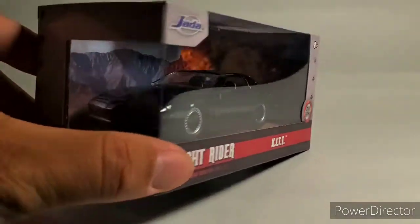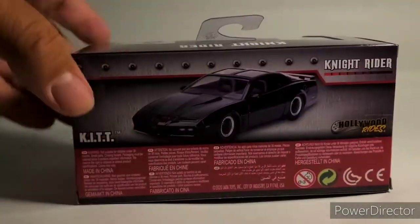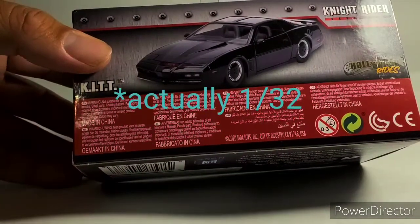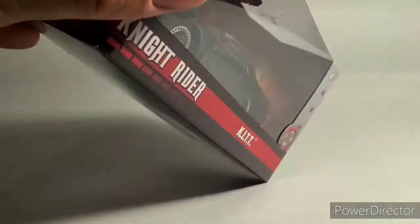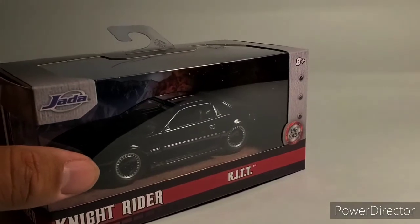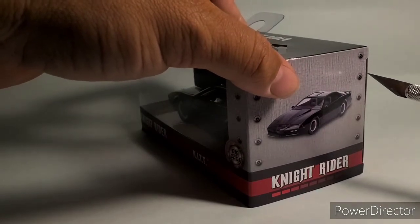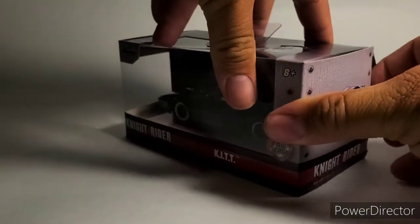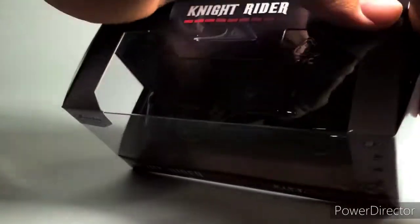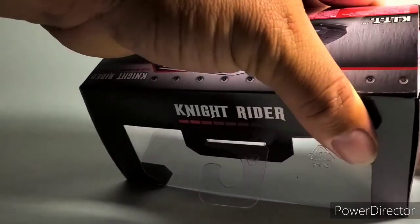It's Knight Rider kit toy. It's cool detail. This is the box. I believe this is a 1/24 scale model. And let's get it open. My trusty knife. Don't break too much of the box.